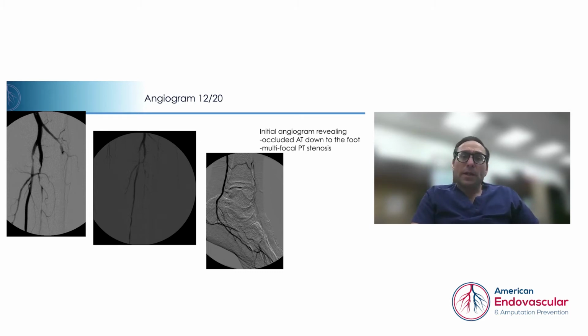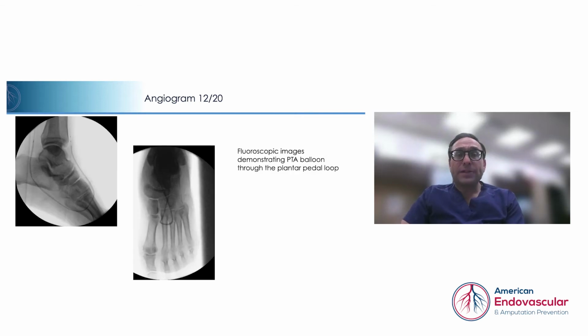More distally, you can see there is what we call nice reconstitution of the posterior tibial artery, which feeds the medial and the lateral plantar artery beautifully. But note, this is not where the wound is. So all this blood flow, even though it's good, and even on physical exam, there may be a palpable posterior tibial artery pulse, it's just not in the right distribution to the top or to the dorsum of the foot. And so that's going to be our target of intervention, to try to restore blood flow, hopefully in as many blood vessels as we can, but predominantly to try to revascularize the anterior portion.